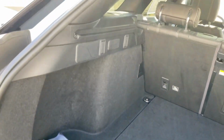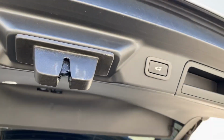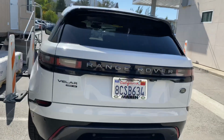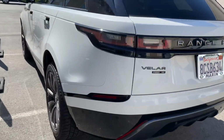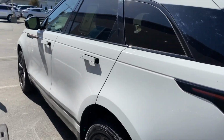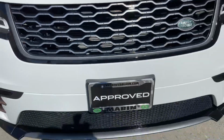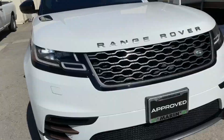Yeah, overall the space is quite large actually. You do have a decent amount of space. Yeah, let's close it with a button. I love the design of the side. It looks a bit wide and crazy.